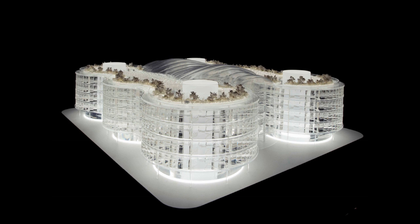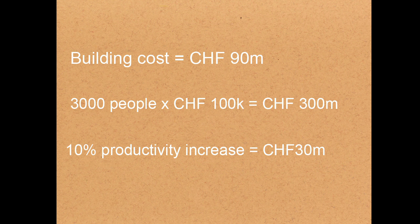And our workplace consultant said that in terms of the daylight and the floor plate efficiency, it was achieving unparalleled levels of efficiency. So commercially, a very attractive proposition as well. And we did a few back-of-the-envelope calculations at the end of this, working out that the building was going to cost, let's say, about 90 million Swiss francs. And if there were 3,000 people in there and they were paid 100,000 Swiss francs a year, then the salary bill for the building is 300 million Swiss francs, which means that a 10% increase in productivity is worth 30 million Swiss francs a year, so the building would pay for itself in 3 years.